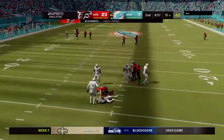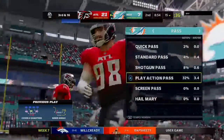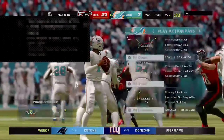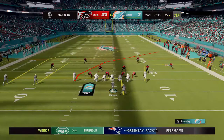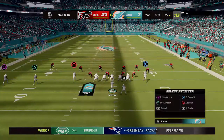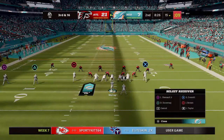And Murray in trouble here, and down he goes. Off the edge, the sack by Matt Ioannidis. Well, you're already up a couple of scores here in the first half defensively, and Charles, they just seem to be playing really free on that side of the football. I love the observation because with that type of a lead, they feel like they can take a few more chances and be even more aggressive, and it's been paying off for them so far this game.